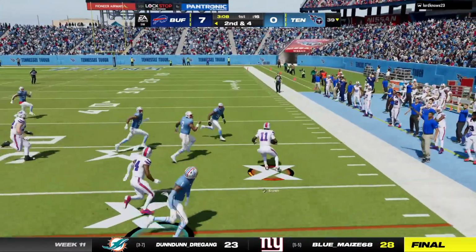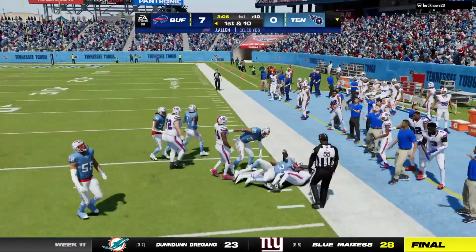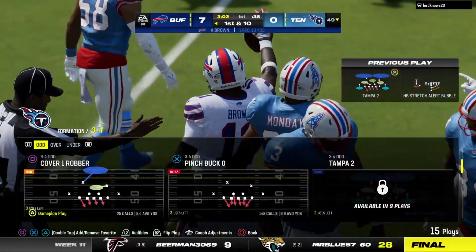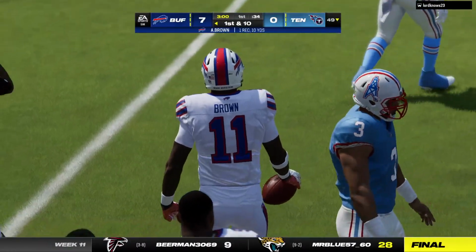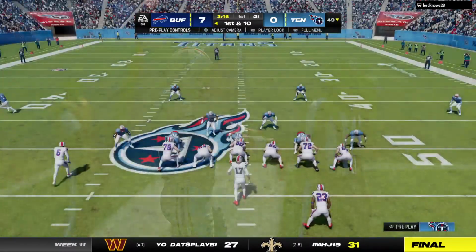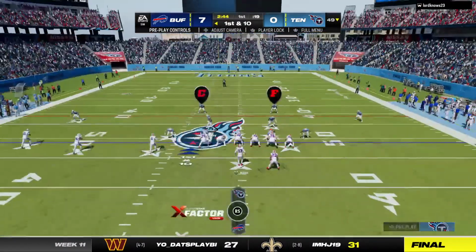A quick throw here out to Brown, and they bring him to the ground just shy of midfield. 10 yards, good enough for a Buffalo first down. And he's top 5 in the league in terms of receiving yardage because of plays like that. What have you seen from him on film that you like so much?